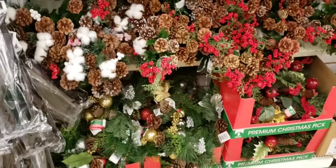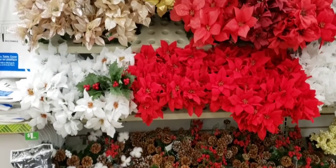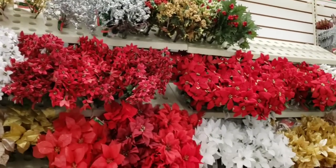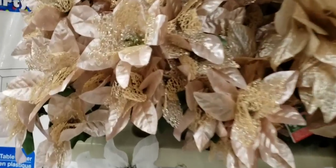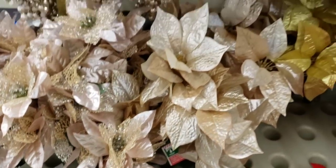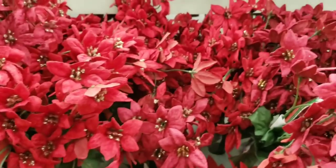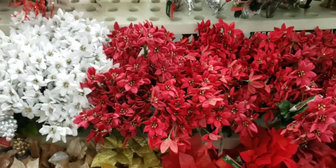Cinnamon. Now we're over here by the Christmas floral, so I am going to scan through some of this. I like how they have rose gold flowers this year. There's a closer look for you. I never noticed these before. These are teeny tiny fuzzy poinsettias. What? They had two different reds and white.